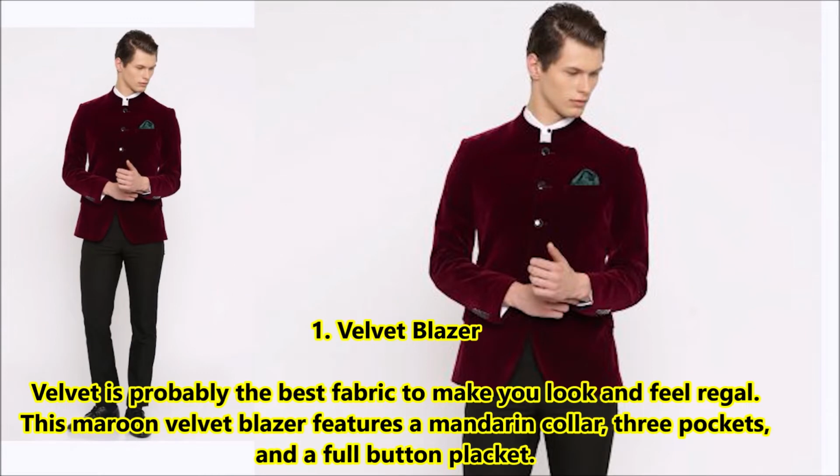Velvet Blazer. Velvet is probably the best fabric to make you look and feel regal. This maroon velvet blazer features a mandarin collar, 3 pockets, and a full button placket.